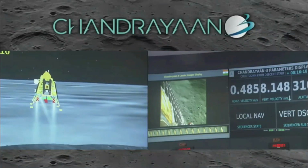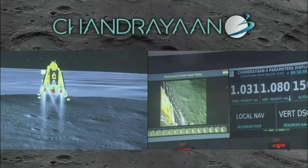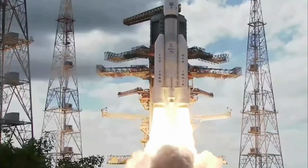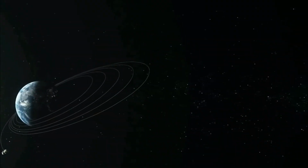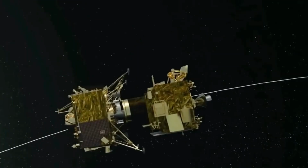Chandrayaan-3. The third Indian lunar exploration mission under the Chandrayaan program of the Indian Space Research Organisation (ISRO) is called Chandrayaan-3. Like the Chandrayaan-2 mission, it comprises a lander named Vikram and a rover named Pragyan. To prepare for the lander's powered descent, the propulsion module sent the lander and rover combination into lunar orbit. On July 14, 2023, Chandrayaan-3 was put into orbit.